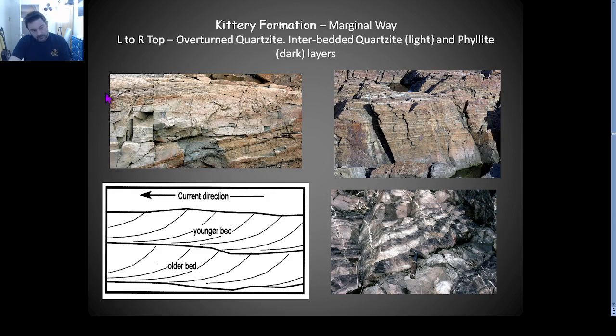And each one of these is essentially sands being deposited and laid down in turbidity currents. And depending on the actual thickness of it, you're going to see some are thicker and some are thinner. So these are thinner and these are thicker. But here's the alternating light and dark layers, dark layers being phyllite, light layers being sandstone, mixed. Some that are stained are basically a mixture of both. You see them down here as well.